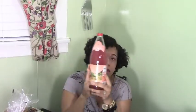This is so good. At first when I saw the name, I was like, blood orange? Because I never heard of a blood orange, and it's actually an orange where the meat of the orange is very pink or red. I really like this. It tastes similar to a regular orange soda, but it has much more flavor, much more kick. It has orange in it. You can see the orange pulp floating around.